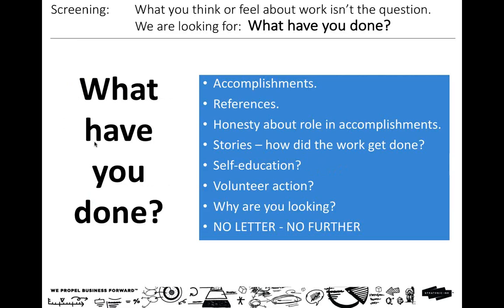When I'm screening, when I'm interviewing, when I'm referring, when people are referring candidates, I'm not looking for their feelings about the work. I'm not looking for what they think about the work. I'm interested in what you have done. It's been said to me many times, I don't know how to do that with a 20-something-year-old potential employee who has limited job experience.